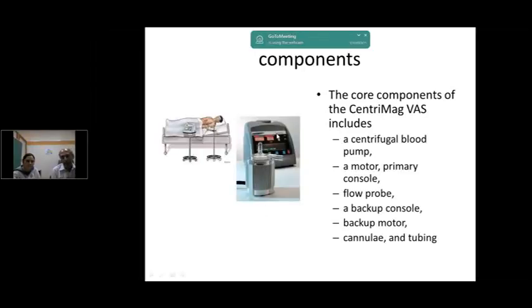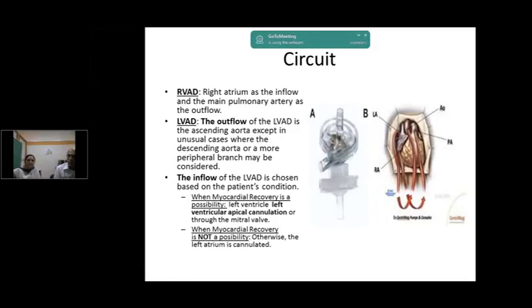Once we open, we connect it to the line, and the CentriMag rotates, so the RPM decides the blood flow. We have to think about how much rotation we require for blood. Optimally we normally require 2.5 to 3 liters, which can be achieved with a low RPM and slowly going up to higher RPM. We have to see adequate RPM and adequate flow. So we used this in this case.